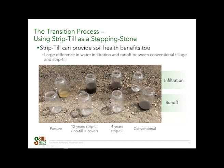So you can see we have very little infiltration. We're getting quite a bit of runoff that is quite murky and dirty. And then the next set of containers is 4 years of strip till. I think it's really interesting to see the large differences in infiltration between conventional till and 4 years of strip till. We're starting to actually gain some infiltration. We're having a little bit of runoff, but it's very clear.